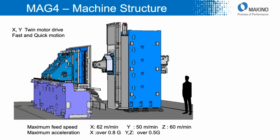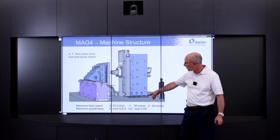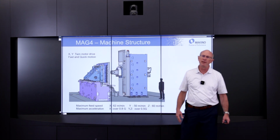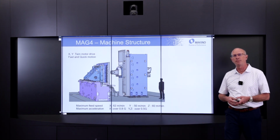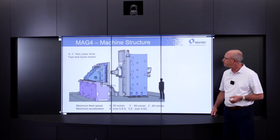So if we were to peel away all the sheet metal and look at the axis structure, a couple of things to note here. This is a split bed machine, meaning the table side is on one set of castings, the column is on a separate casting, and they are not physically connected. They are connected only to a foundation below them. And in the center will be a trough in the foundation that will house the lift-up chip conveyor, or the chip conveyance for the machine.